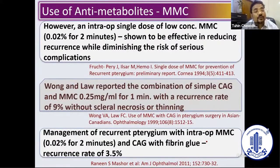There is no clear consensus on what concentration of MMC to use and for how long. But most of the studies say that an intraoperative single dose of low concentration mitomycin C, that is 0.02% for 2 minutes, is effective in reducing recurrences while diminishing the risk of serious complications. Wang and Law reported the combination of simple CAG and mitomycin C 0.5 mg per milliliter for 1 minute with a recurrence rate of 9% and scleral necrosis. Management of recurrent pterygium with intraoperative mitomycin C 0.02% for 2 minutes and CAG with fibrin glue gives a recurrence rate of 3.5%. That is the practice followed everywhere.